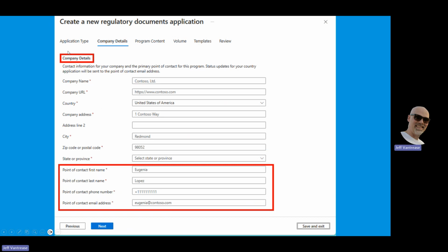The first portion is going to be the company details. So you're going to enter everything about your company. You're going to need to have the company website here. If this URL does not load for some reason, that is a reason for this application to be denied. So make sure that that is entered correctly.